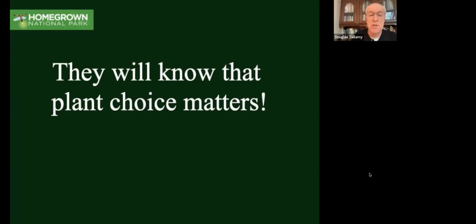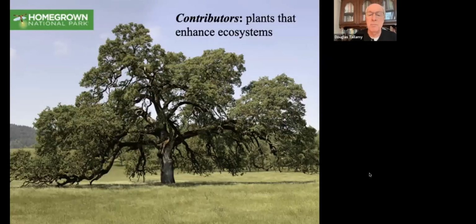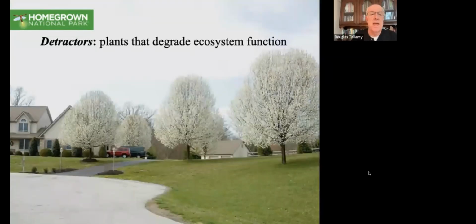They're going to know that plant choice matters. There are three kinds of plants out there: contributors, non-contributors, and detractors. A contributing plant is one that's helping to enhance local ecosystems. It's going to be a native. Some are much better than others. A non-contributor would be something like ginkgo biloba from Asia. It's not an invasive plant, but it contributes very little to ecosystem function. And a detractor would be an invasive plant like Callery pear, which becomes an ecological tumor. It escapes and pushes out the native plants in our functioning ecosystems.